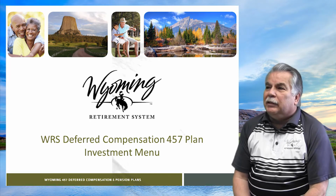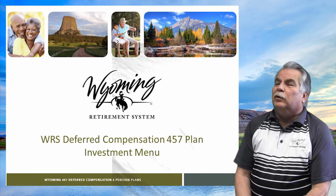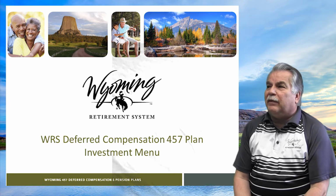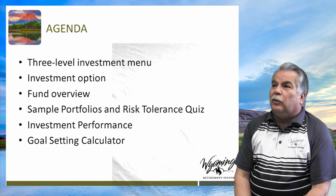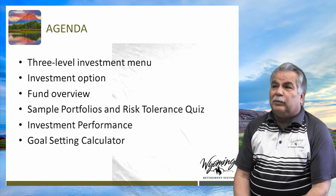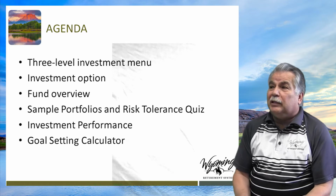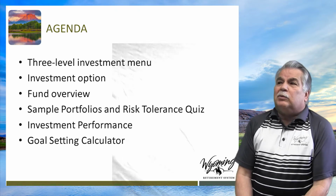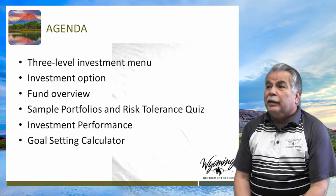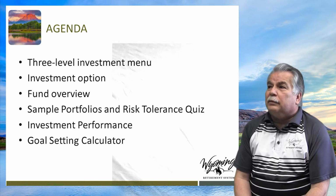This presentation is called the WS Deferred Compensation 457 Plan Investment Menu. We'll cover briefly the investment options that are available underneath the 457 program. There are three levels of investments that we'll talk about. We'll talk about the investment options. We'll go over some fund overviews. It goes a little bit more in detail about the investments. We'll talk about some tools that are available to help, like sample portfolios, a risk tolerance quiz, and a goal setting calculator for setting goals.